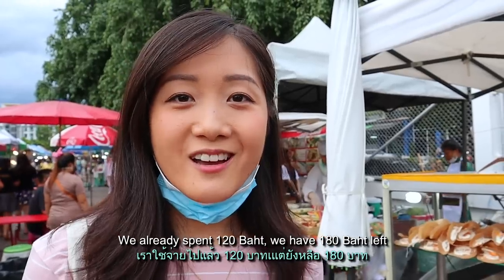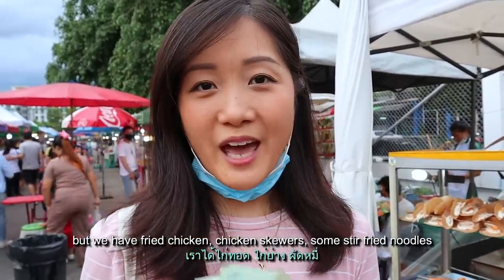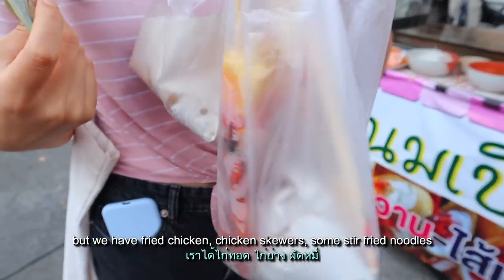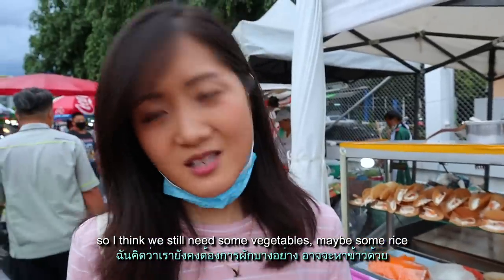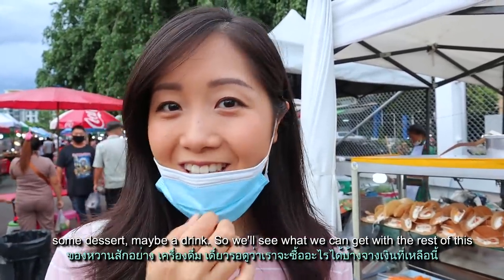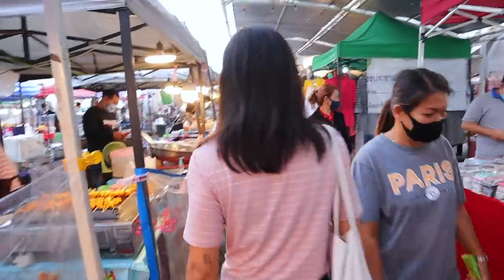We already spent 120 baht. We have 180 baht left. But we have fried chicken, chicken skewers, some stir-fry noodles, and we also have some chili dip already. So I think we still need some vegetables, maybe some rice, some dessert, maybe a drink. So we'll see what we can get with the rest of this.